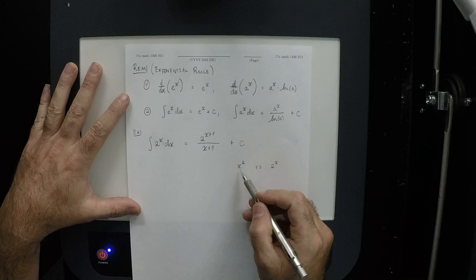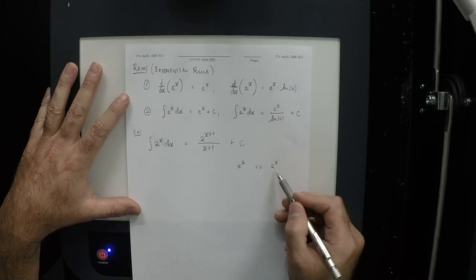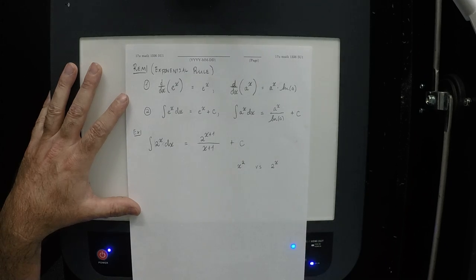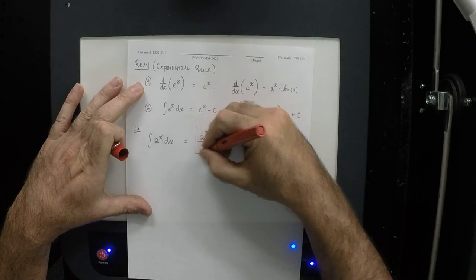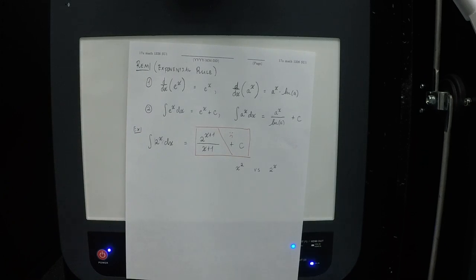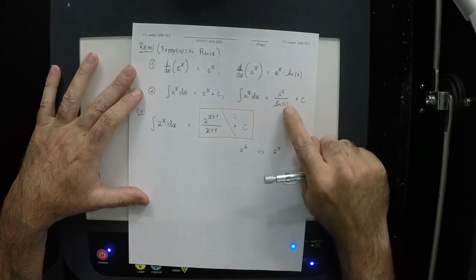Notably, this is a variable base. The base is a variable, and the exponent is a constant. Variable to constant. And this one is a constant base and a variable exponent. So constant to variable. They look similar, but they're entirely different. And this is wrong because the student inappropriately tried to use the power rule, I suppose. Because if you could use the power rule, it would look kind of like that. So it's like the wrong pattern got matched or something. So no, you can't do that. Rather, you have to use this one.